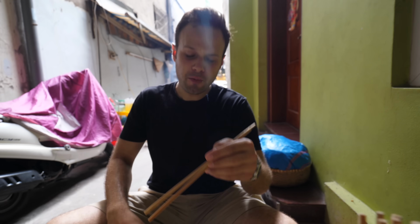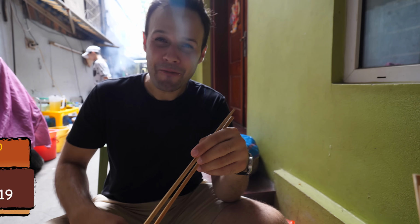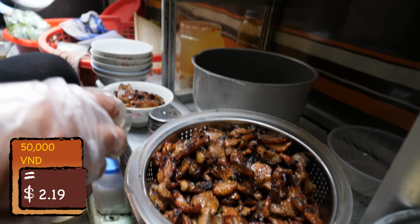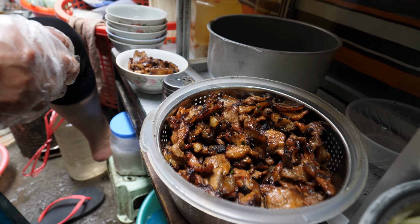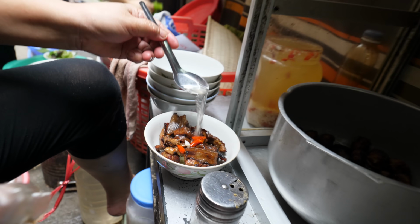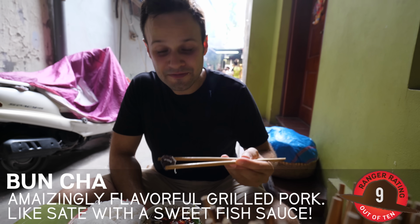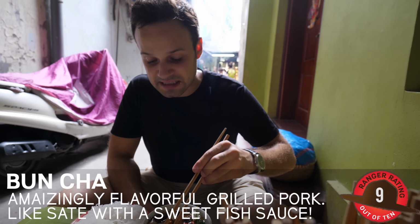Mmm. Oh. Mmm. Oh, the meatball. It is so soft. There's a definite sweet, spicy, garlicky aroma in this sauce. It's definitely all about the flavor of the sauce on the pork, as well as the sauce that it's in.